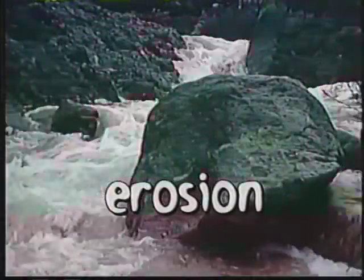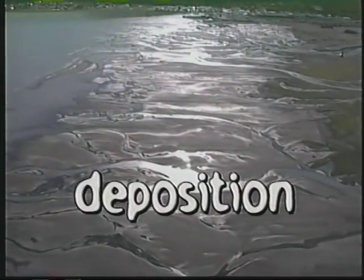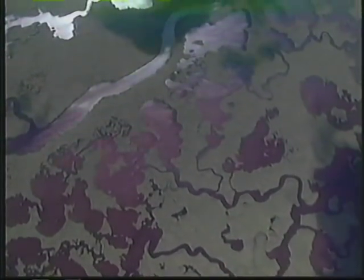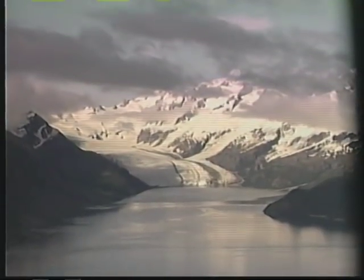Erosion is the transport or movement of weathered materials, and deposition is the depositing of them in a new location. Erosion carries away landscapes, and deposition builds new landscapes somewhere else. Erosion and deposition often occur simultaneously, depending on the materials being moved and the forces moving them. There are 5 major forces involved: gravity, wind, running water, waves, and glaciers.